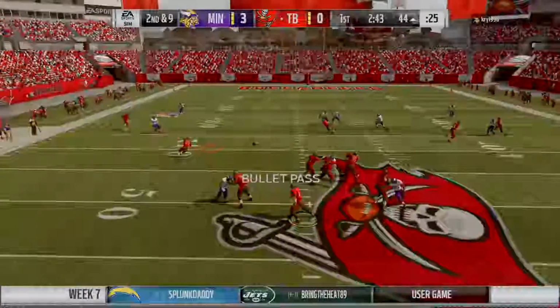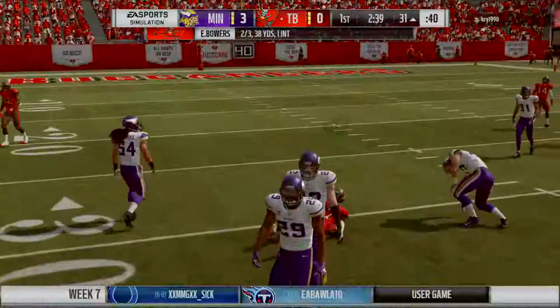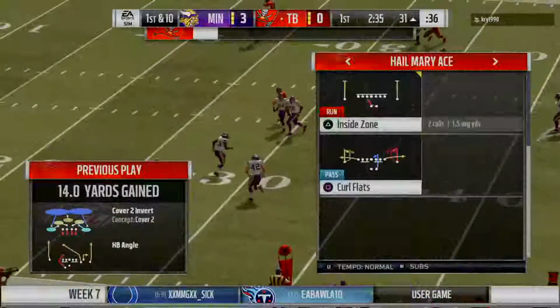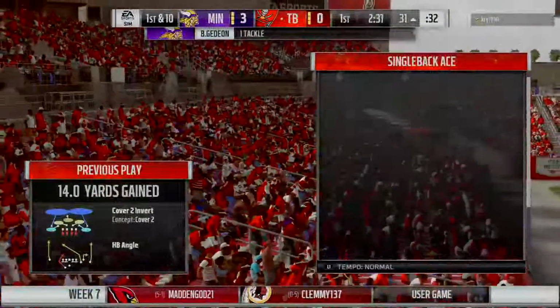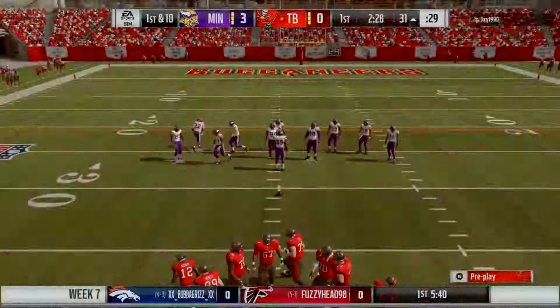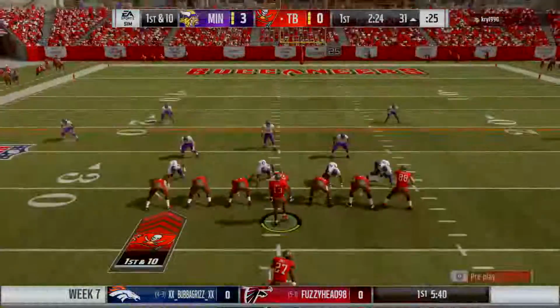To throw on 2nd down. Bowers, the left side, completion to Jones. And past the 35, he'll be dropped a yard or 2 shy of the 30. A good gain of 14 there, and it moves the chains. Line of scrimmage, the 31 now on 1st and 10.